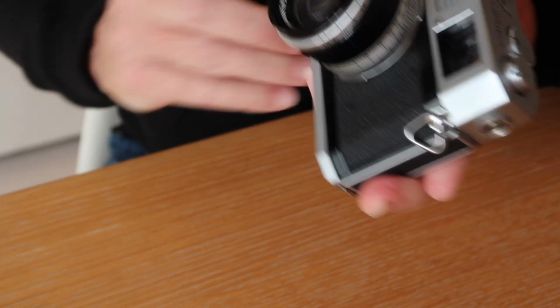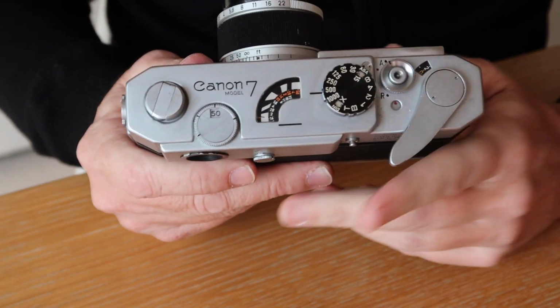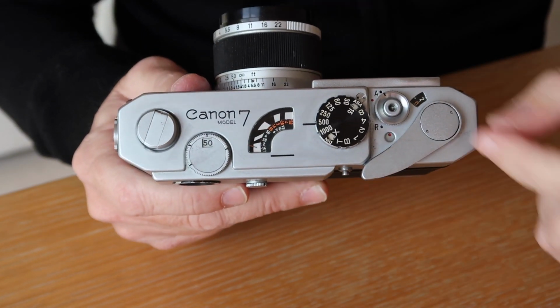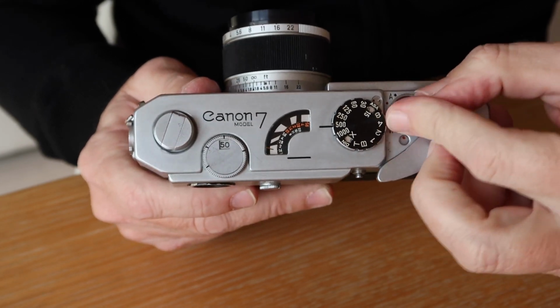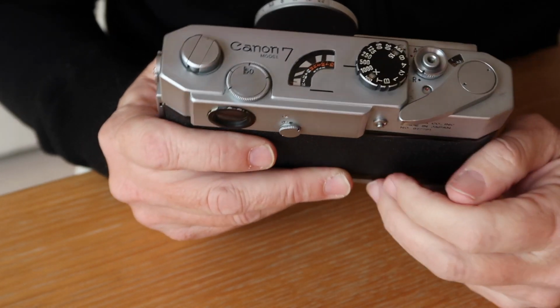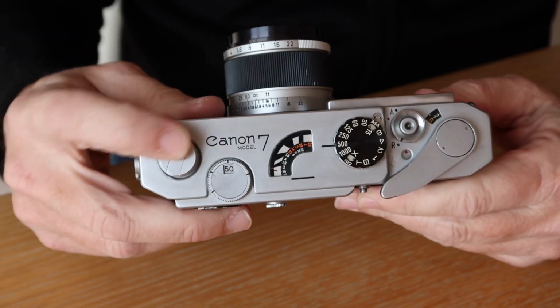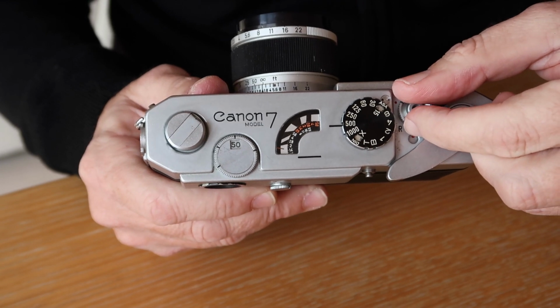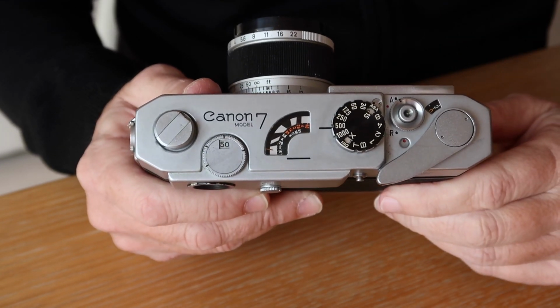So, taking a look at the top of the camera, we have the film winding and shutter cocking lever here. The shutter button is located next to that. Around the shutter button we have the release switch for the winding mechanism. By turning it to the R setting, that releases the mechanism and allows you to rewind the film. Once the film is loaded, switch it back to the button here by the A and it's ready to go.